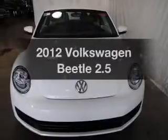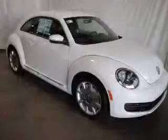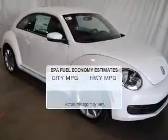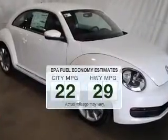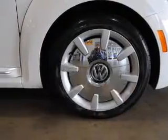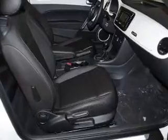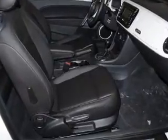Check out this 2012 Volkswagen Beetle. If you're looking for an automobile with great attributes, look no further. Better gas mileage means better long-term driving, and this ride delivers with a great low fuel consumption rate. The powertrain includes front-wheel drive with a reliable engine connected to a smooth shifting 6-speed automatic transmission.